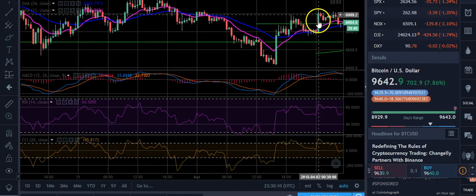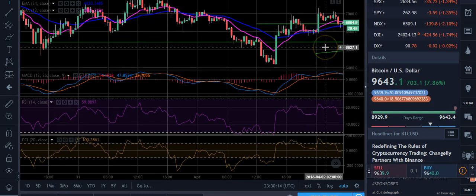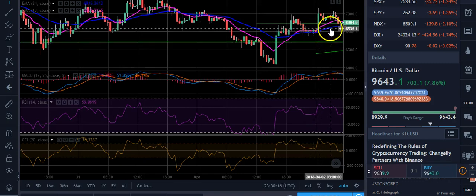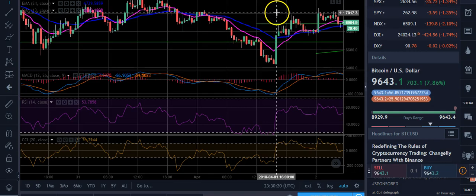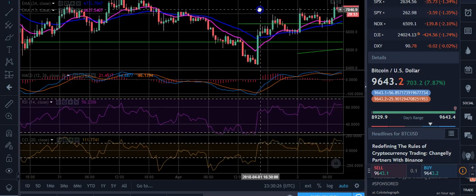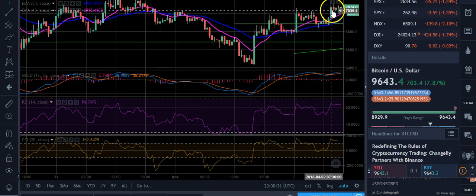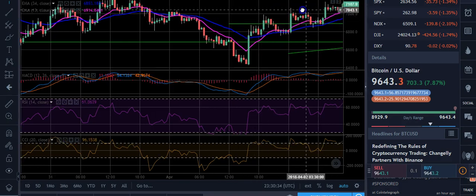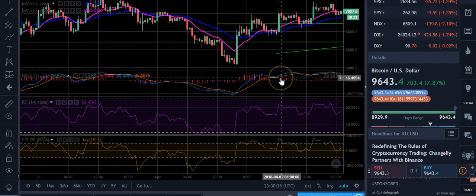That's a good one right there. However, the RSI is not above. Eventually the RSI will get above; if you wait long enough, it'll get there. So that's why I recommend not trying to chase the peaks, even though I know this video is about selling on the highs.